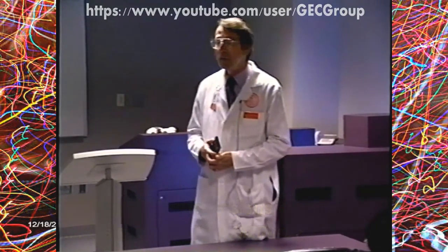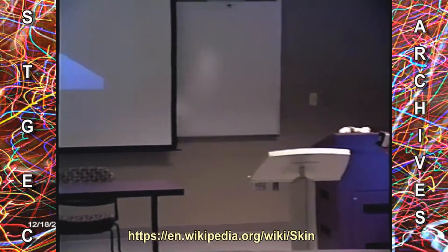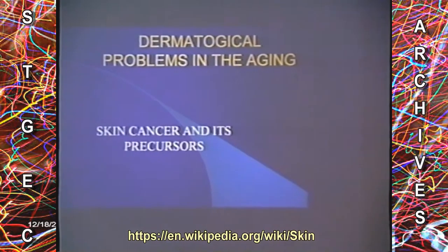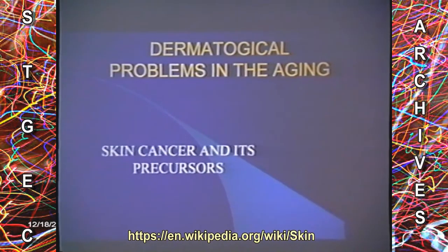Lots of sun damage. The talk is entitled Dermatological Problems in Aging in the handout, but what I'm going to talk about is skin cancer and its precursors. So I want to give you some information on what to be looking for in your patients as far as diagnosing skin cancer and looking for those conditions that are precursors so that you can hopefully head off the development of skin cancer in the future.